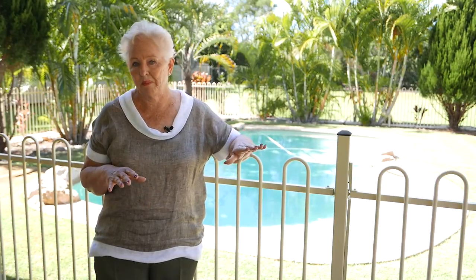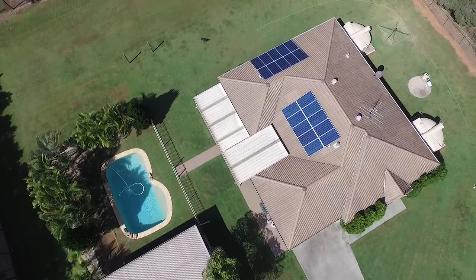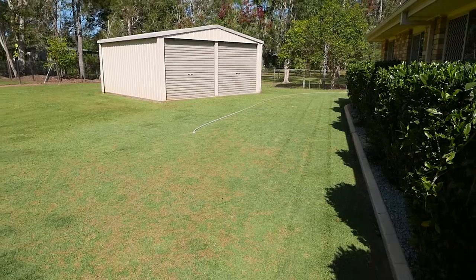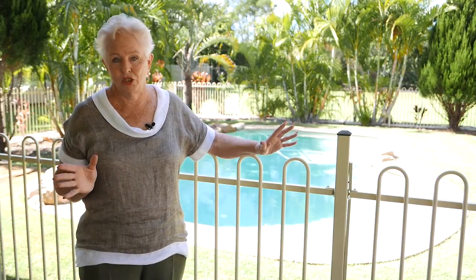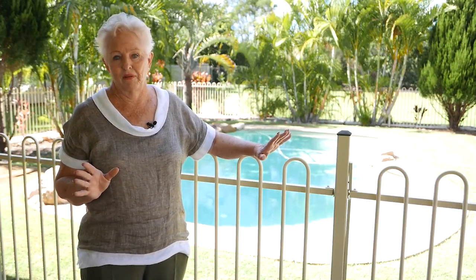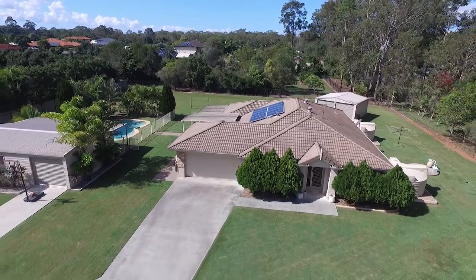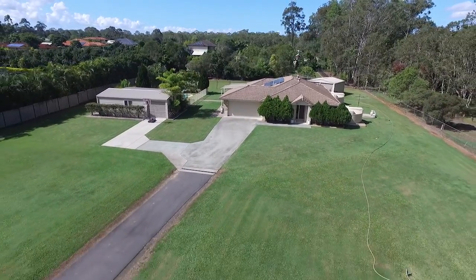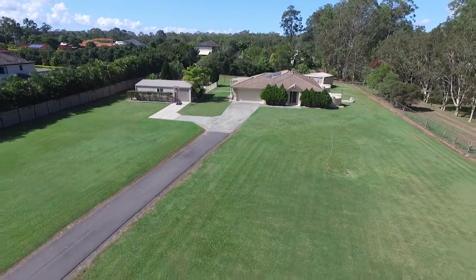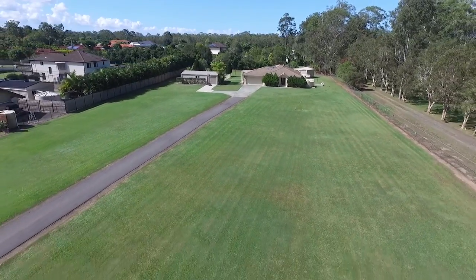No money has been spared in additions to the property, from the solar panels to the sheds, the pool equipment, the fixtures and fittings within the home, and just the property in general is lacking absolutely nothing. We are selling below replacement value, and again, we're surrounded by quality acreage in this lovely Upper Caboolture pocket, which is very popular with young families because of the location and the closeness back to schools and so forth.